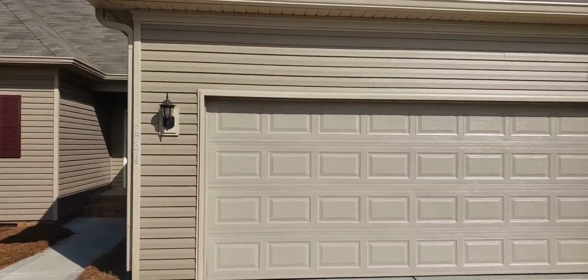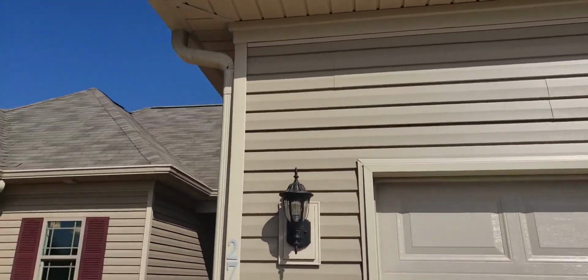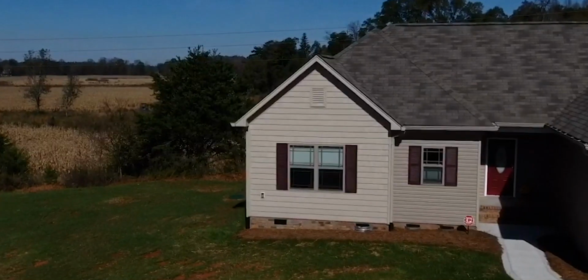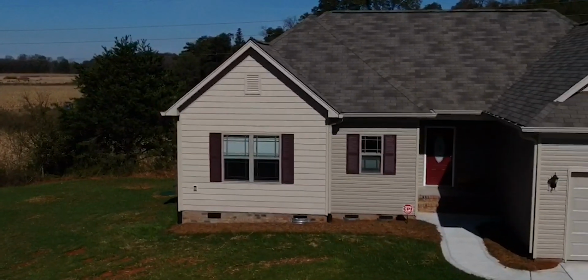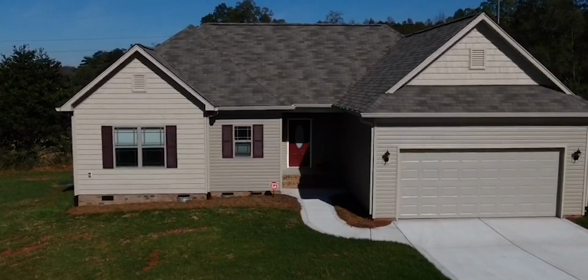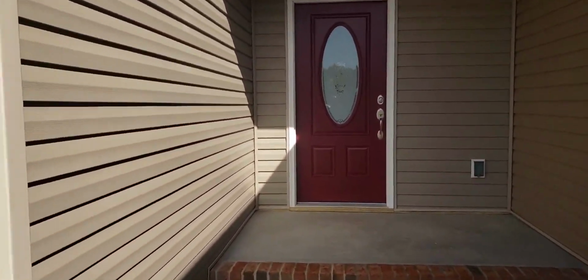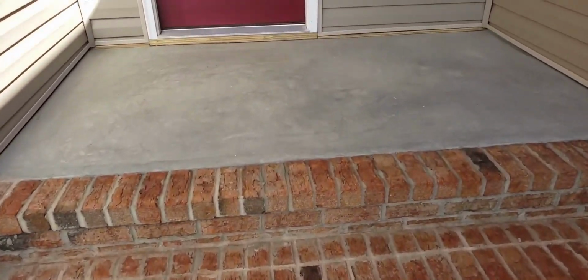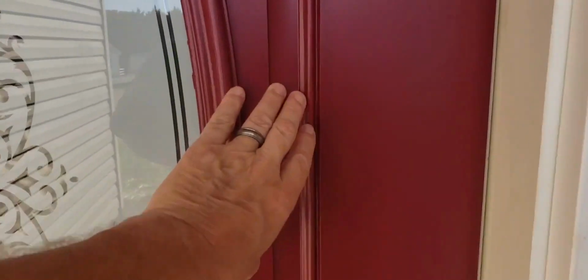Anyway, raised panel garage door. We got 6-inch gutters, and they went with a louvered style cranberry colored shutter, and we put shake on there as well to give it some accent. And I like the cranberry front door. Anyway, we've got some nice wide steps. Friends at R&J Masonry did us a nice job. So let's go take a look inside.